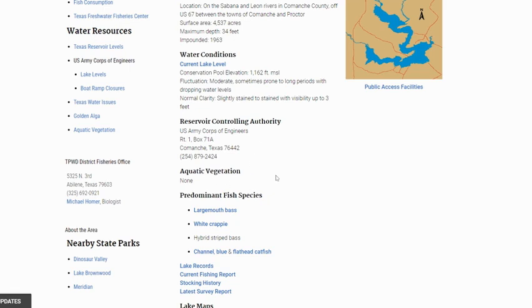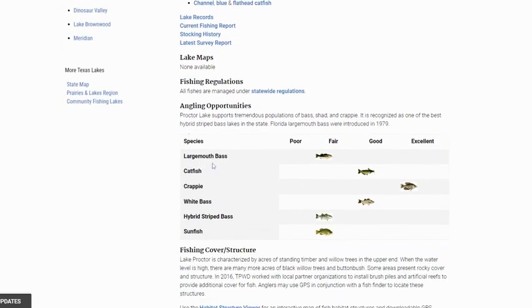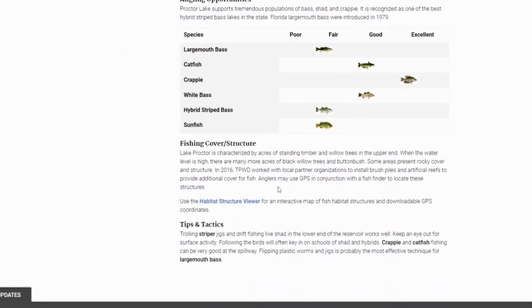Aquatic vegetation, none. So that's kind of a bummer. Predominant fish species: largemouth bass, white crappie, hybrid striped bass, channel, blue, and flathead catfish. You can look down here at their little chart for angling opportunities. It shows the largemouth as being fair, the catfish being good, the crappie being excellent, white bass shows good, hybrid striped bass fair, and sunfish is fair. It talks a little bit about some habitat structures that they put out there. We'll talk about those in the breakdown.